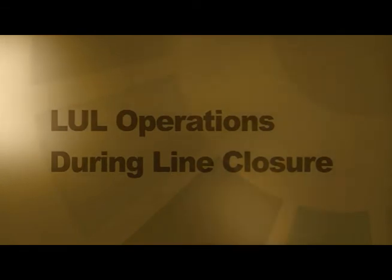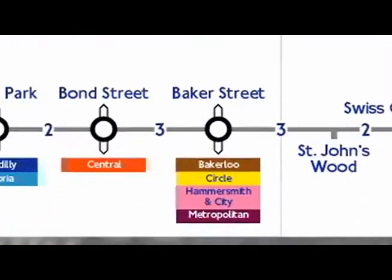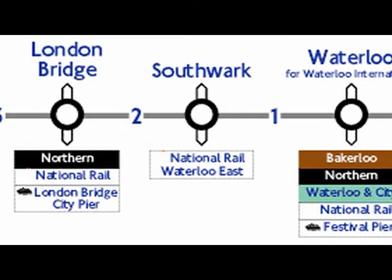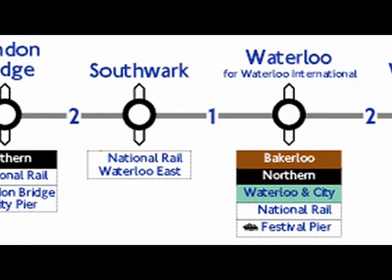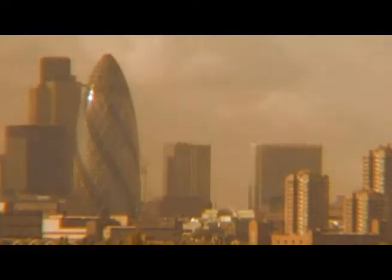The Jubilee Line is the only underground line in London that has station interchanges with all other underground lines, quite apart from the additional interchanges with the Docklands Light Railway and National Rail companies. Small wonder, therefore, that the Jubilee is such a successful, vital artery for efficient people movement across the capital.